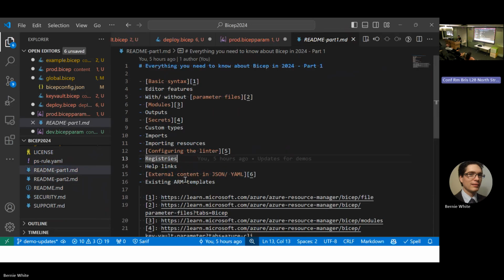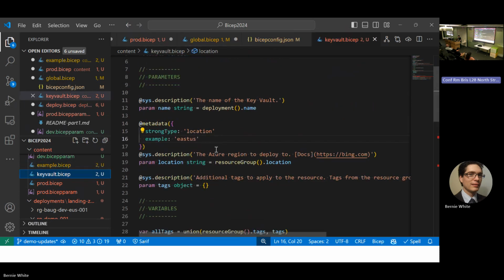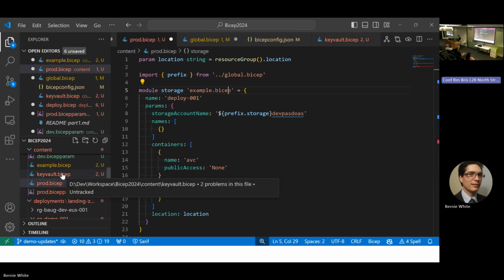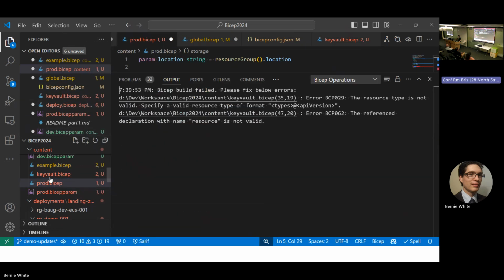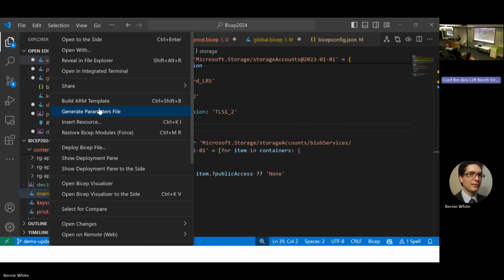Cool. We can also use existing ARM templates. So almost identically to what we did with our key vault here, where we referenced our Bicep module. If this was actually a JSON file, if I go ahead and build my ARM template here, it should pop out a JSON file for me, except I've got errors in that file, so that's not going to work. Let's try our example instead.